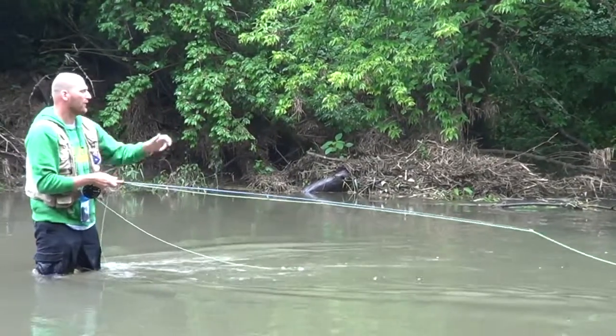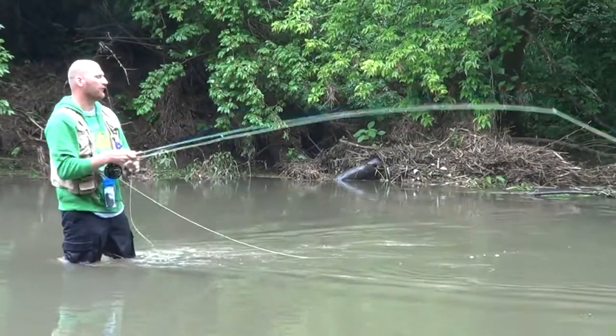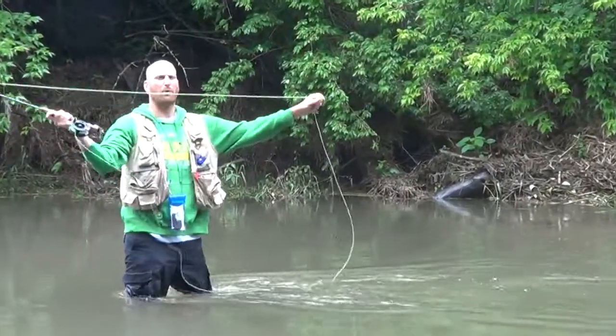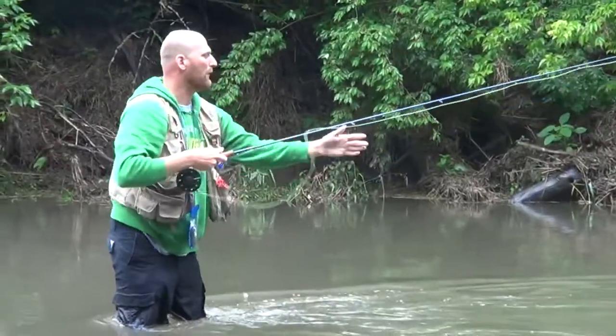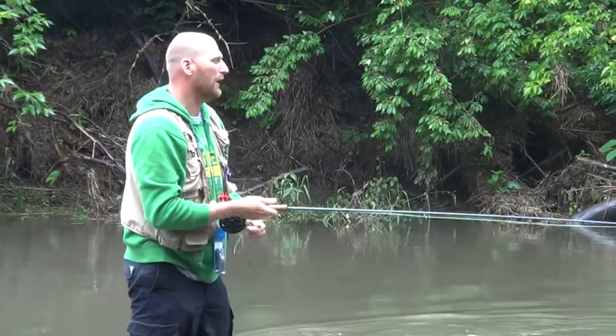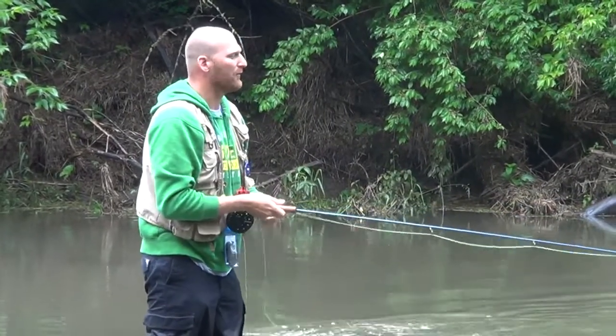And that's what I'm trying to do. I'm just fishing this seam right here. We had two hookups right here. Let's see if we can get one more. We're really approaching this the wrong way. We should be downstream, casting up and bringing it down, but that's kind of the circumstances.